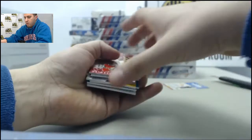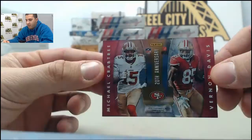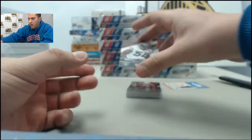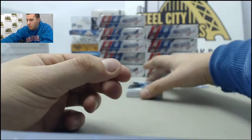49ers, Colin Kaepernick and Frank Gore. Let me see if these are numbered. Nope, it's the 20th anniversary, with Michael Crabtree and Vernon Davis on back. Hog Heaven going to the Raiders, Khalil Mack. Base of Michael Floyd to the Cardinals. To the Panthers, Ben Tate, rookie card.